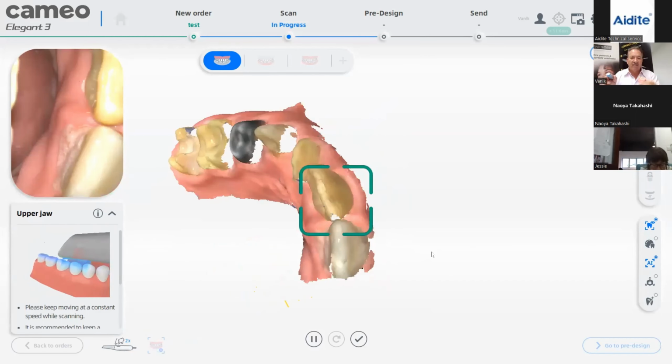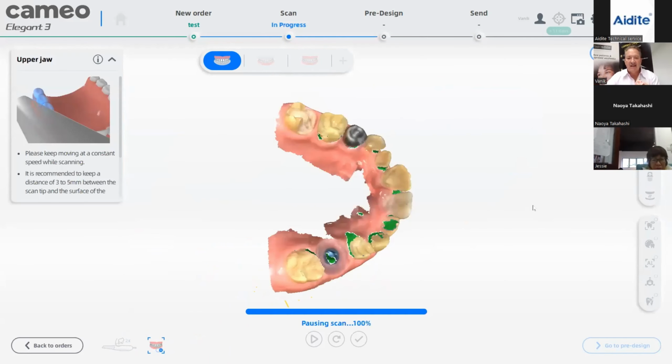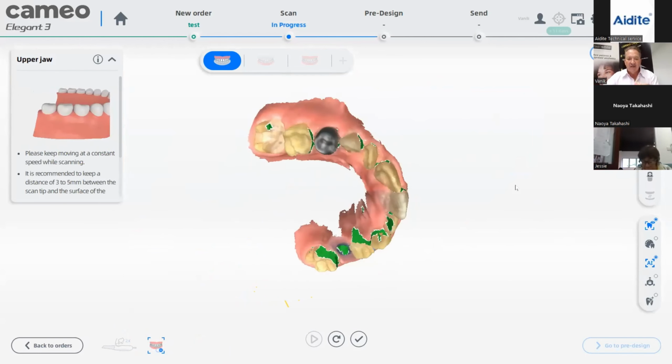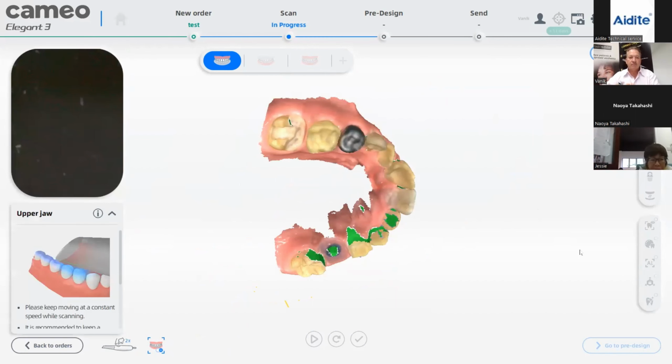It's a little bit slower, the scan, because it's always fixing the data, but there is nothing outside here. It's nice and clean, the whole scan. To give you an idea, you will see it here on this picture.